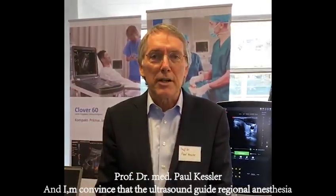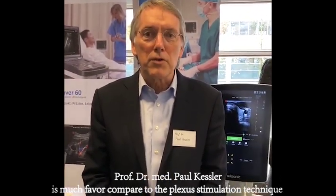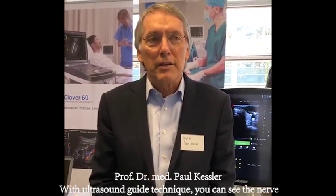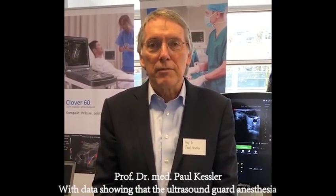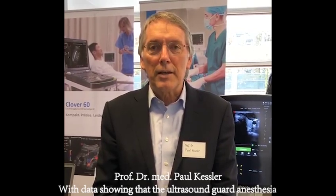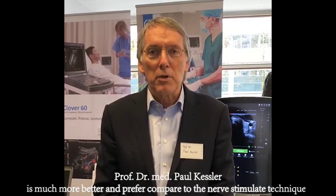Department of Anesthesiology of the Orthopedic University in Frankfurt, Germany, and I'm convinced that ultrasound-guided regional anesthesia is much more favorable compared to the nerve stimulation technique. With the ultrasound-guided technique, you can see the nerves, you can see the spread of the local anesthetics, and we have data showing that ultrasound guidance is much better and preferable compared to the nerve stimulation technique.